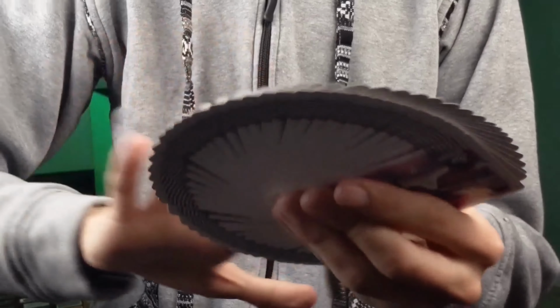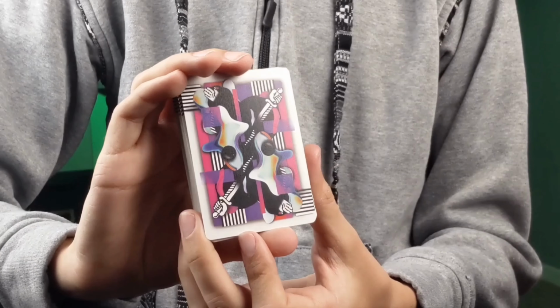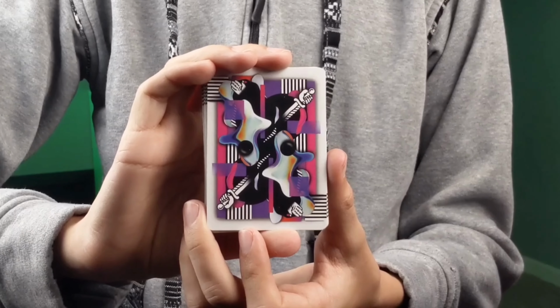Plus, although it's not the first thing that pops out when you see the back design, there's a lot of black in it that almost fades to the back. And I love the intentionality by putting the different swords and hands that come from the court cards on the back design. And that's why this deck of cards right here is at number 6.